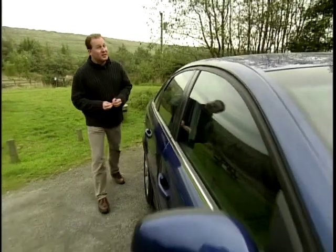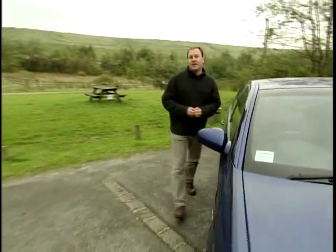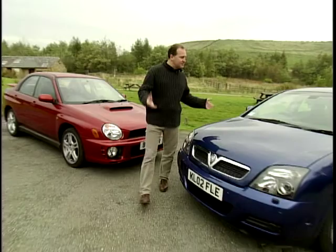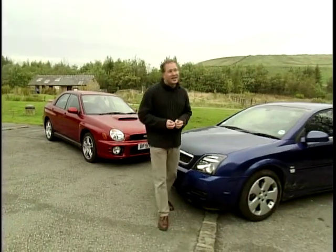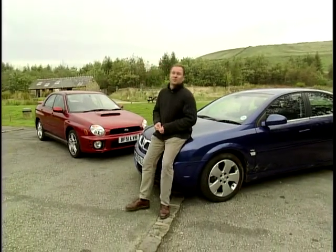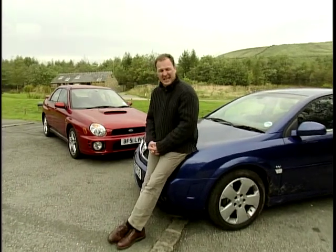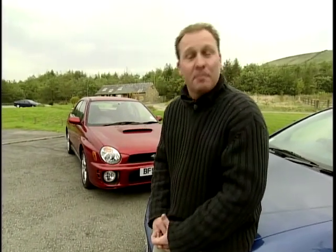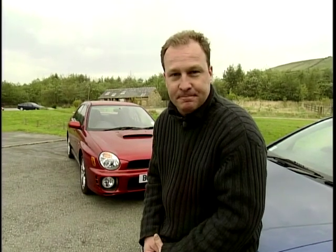I'm actually more impressed with the Vectra than I thought I might be. And though it can't compete with the Subaru for performance, it certainly has a sporty feel to it. And its looks, I think, will appeal to more people than the Subaru's. And the more I look at the Subaru, it's pretty ugly.